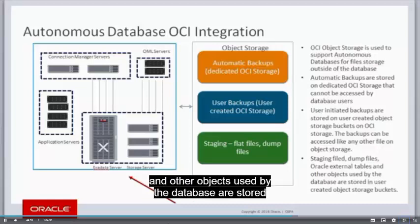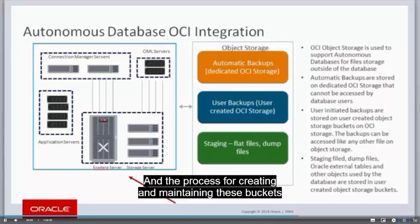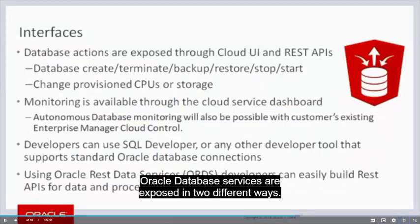Staging files, dump files, Oracle external tables, and other objects used by the database are stored in user-created object storage buckets, and the process for creating and maintaining these buckets is the same as user-defined backup buckets.